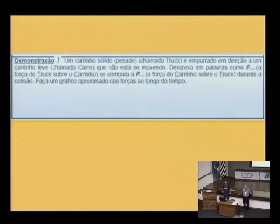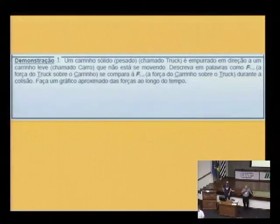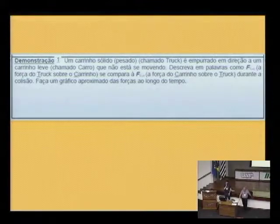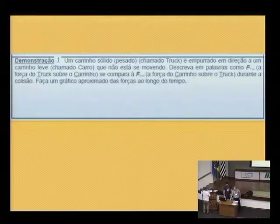Okay? All right. Now, we will look at some demonstrations related to Newton's third law. And on your sheet, it says mechanics demonstration number one. Here is the demonstration. You can see the description.